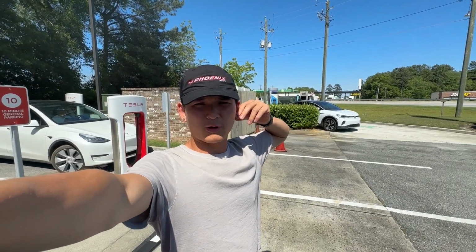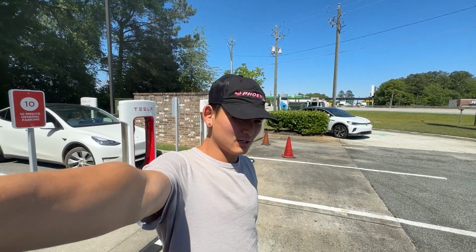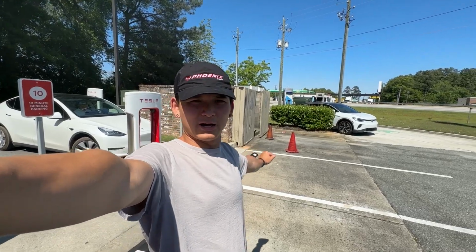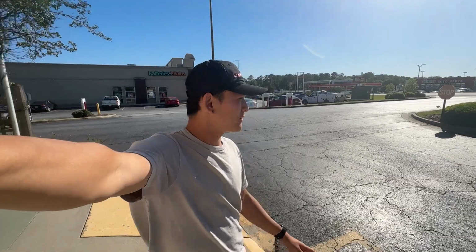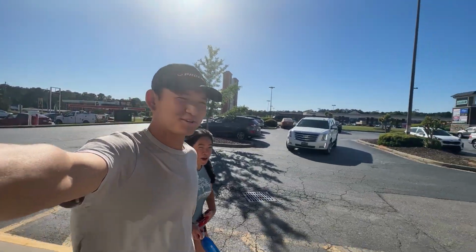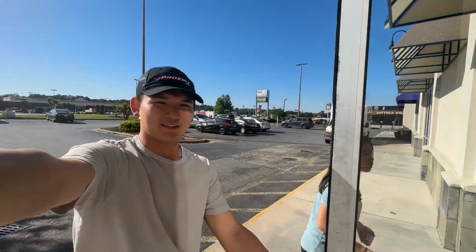First charge stop on the way to Atlanta is Metter, Georgia. 20-25 minutes. I'm gonna go take a nap and then we'll head out. Macon, Georgia. Last charge stop before... Oh, Macon. Sorry, how am I supposed to know this stuff? I didn't go to school over here. Anyway, last charge stop before we get to Emory.